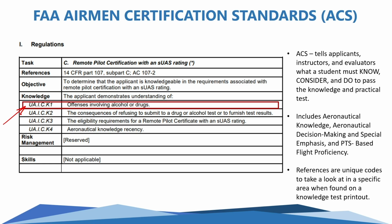You do have to pay another testing fee to the testing center, though. So just want to kind of point those out. For the purposes of ACS, you're going to notice that we never have risk management and we never have skills. So that might be coming in the future, but this is all purely a knowledge-based exam. You don't actually have to demonstrate anything in the UAV UAS arena.